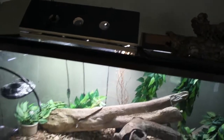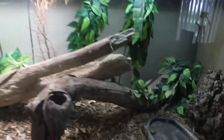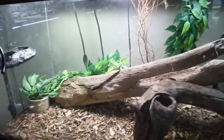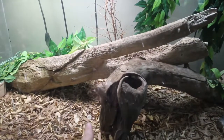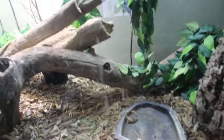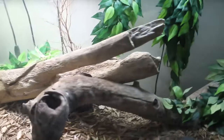So just have to keep an eye out for her and see if she shows up. Hopefully she will, but this cage is a disaster. Obviously I tore it apart trying to find the potential baby. Can't find it. I'm fairly certain that it probably was eaten by one of its parents. But that is sort of the luck of the draw.